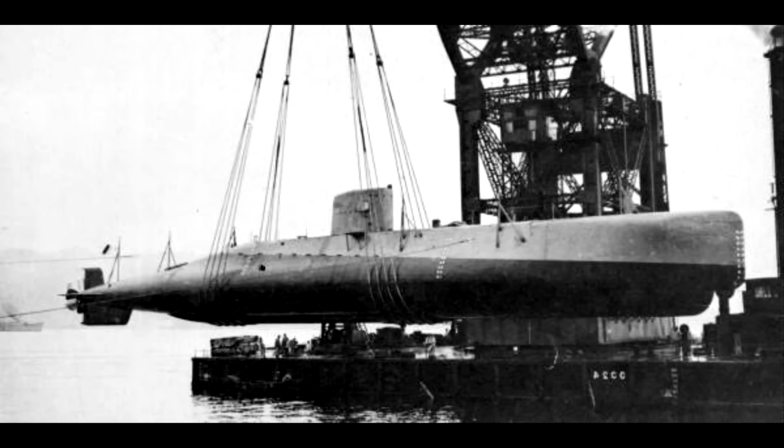And this sub, as a test unit, was capable of around 21 knots underwater, and again, slower on the surface. And this design would actually be developed at the very end of the war into the I-201 class, which, once they'd equipped them with torpedo tubes and so forth, the underwater speed dropped to around 19 knots, but still, that's pretty good.